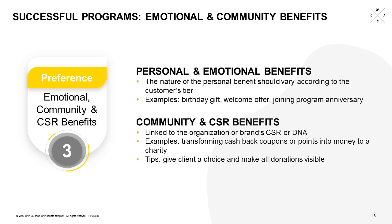Awesome. Okay, so emotional and community, corporate social responsibility benefits, right? These benefits deliver brand preference by helping you build an emotional relationship with your customers through connecting with his or her values. Personal and emotional benefits really should vary depending on your customer status or tier, but should be given with no constraints, right? Not tied to a transaction at all. For example, right, your birthday gift is waiting for you, no strings attached.